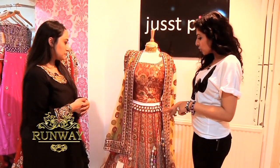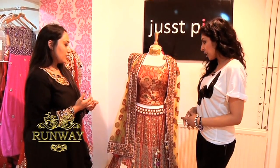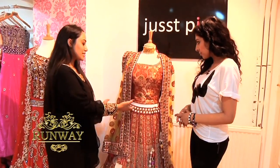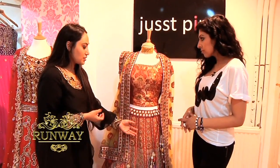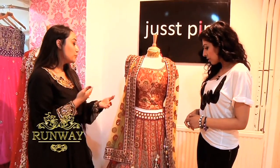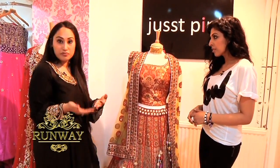Something this heavy, could you also get it done in a mermaid skirt, the fitted tight ones? Or is it too much embroidery to do that? Something like this definitely is too much embroidery, in the sense that fabrics need to breathe. On an A-line skirt, when a fabric is so intricately woven, it still has the spaces to be able to stretch out a little once worn. With the movement, a mermaid skirt with such intricate embroidery would not have any stretchability, and in the long run not very feasible.